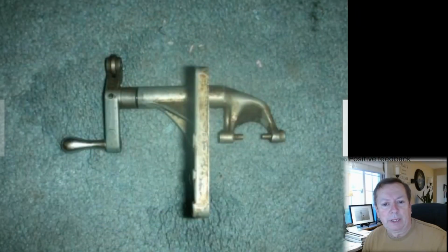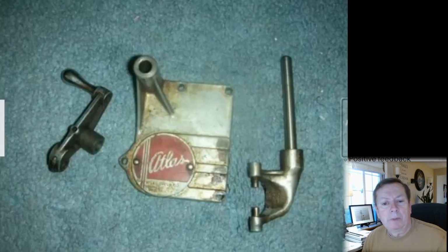So the description says rare Atlas milling machine table feed gearbox cover, yoke, and handle assembly. This is the outer cover and the handle, the stuff that you see basically on the milling machine for the power feed on the box. Now there's only 2 pictures here. This is the first one in its normal size, and this is the second one. This is a standard cover.